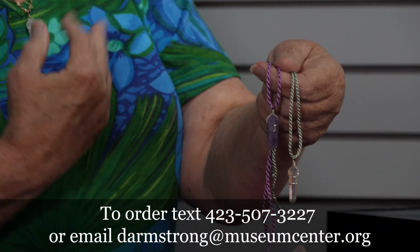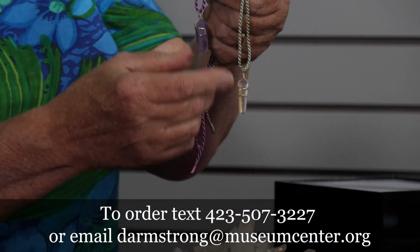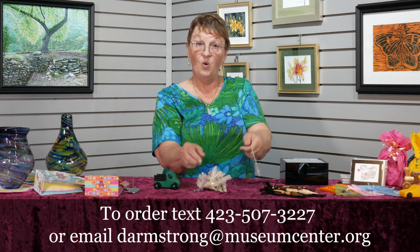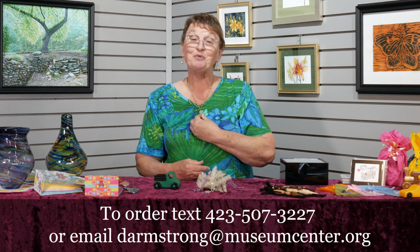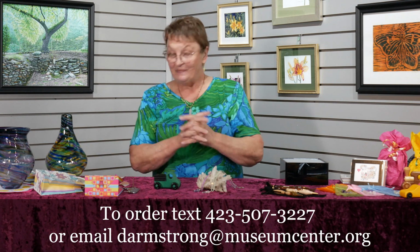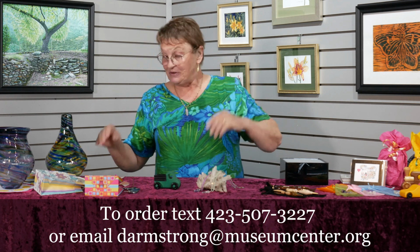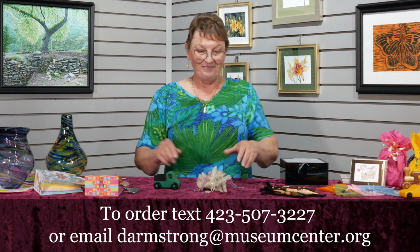These are actual crystals that I wrapped in sterling silver wire, and you can choose either an amethyst, clear, or rose quartz crystal on either a lavender or a green cord. You'll notice I took mine off a cord and just put it on a favorite chain. These are incredibly affordable for everybody. They are $15 for museum members, just specify which one you'd like, what color, and $16.50 for non-members. So you can't go wrong with any of the wonderful women in your life, no matter what age they are.